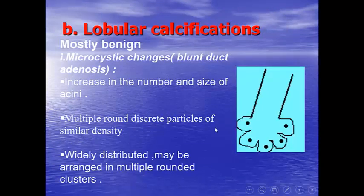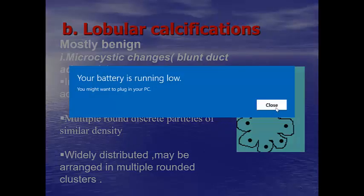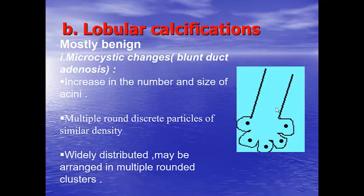Lobular calcification, this is the ductal. Regarding the lobular calcifications, mostly they are benign. Microcystic changes may occur in the end of the lobules. This is the duct, and this is the lobules, the terminal ductal lobular unit. Increase in the number and size of the acini gives multiple rounded discrete particles of similar density. These are the scattered punctate calcifications. They are widely distributed and may be arranged as rounded clusters.